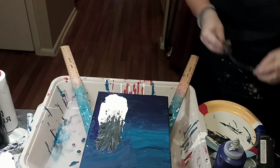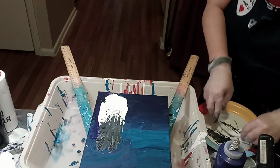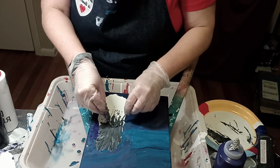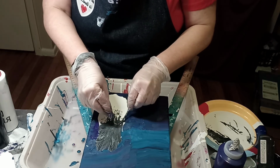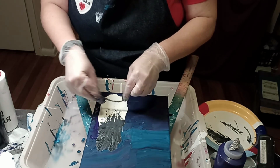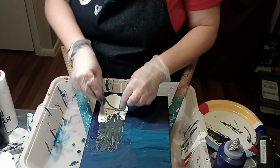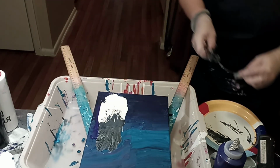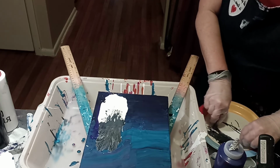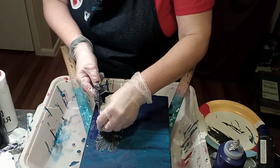But I don't hate it, y'all. It actually looks like hair. I'm really happy. Actually, very happy right now. The only thing I would like is for the ears up there to have a little more definition. But I'm afraid that if I start messing with them, I'm going to be super upset that I messed with them.